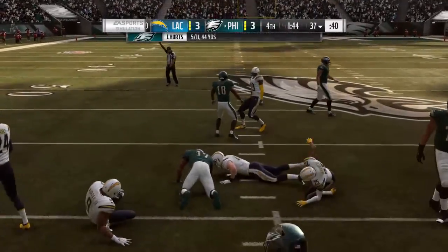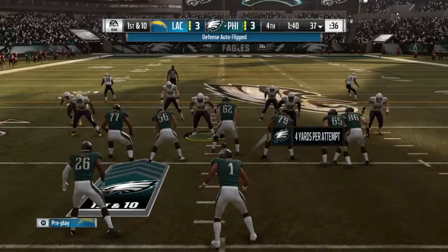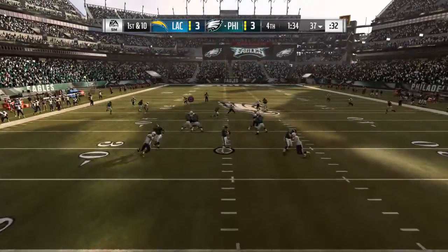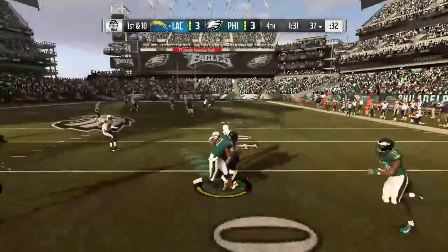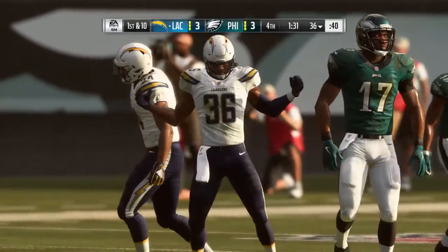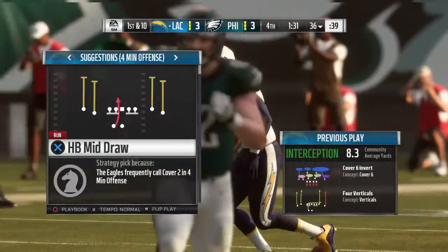Jeffrey reels it in over the middle. And he's taken down, but able to slip across the 35. 12 yards there as they keep this drive rolling. It's another first down. He'll look to throw. And this is going to be intercepted. Picked off by Jaleel Adai. And they take possession of the football and have it at the 36-yard line.